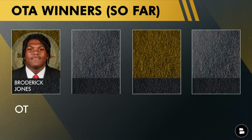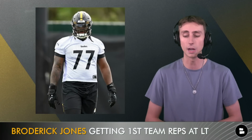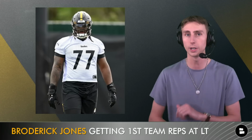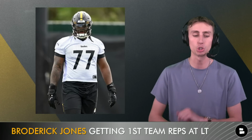And the first winner from week 2 is none other than the first-round pick for your Pittsburgh Steelers, Broderick Jones. And it's really looking like Jones is starting to come into his own here as the OTA period continues to roll on. Jones started taking first-team reps this week, which is very, very promising to see the rookie start to get some of these reps at left tackle over Dan Moore Jr. Week 1, it was mostly Dan Moore Jr. on the left side. This week, Jones started to transition more on the left side there for the first team, and then Dan Moore Jr. actually took quite a few reps at right tackle, starting to make that transition to the right side.